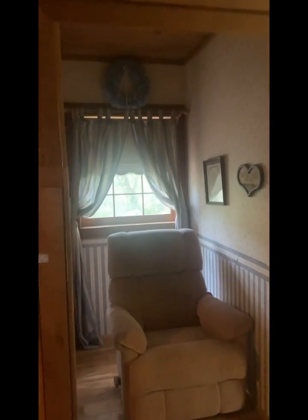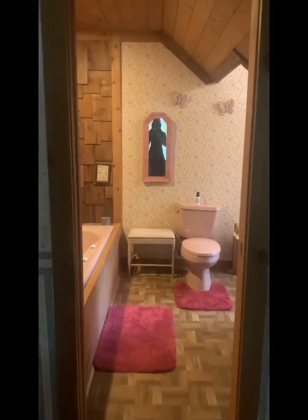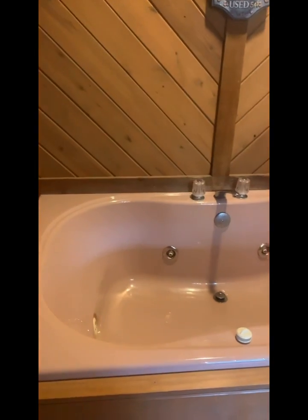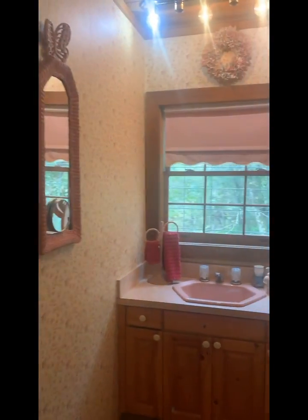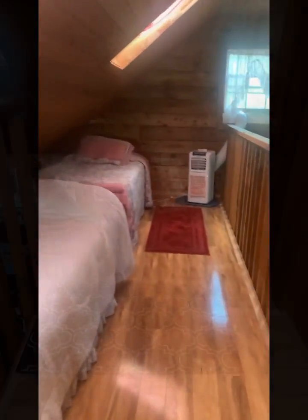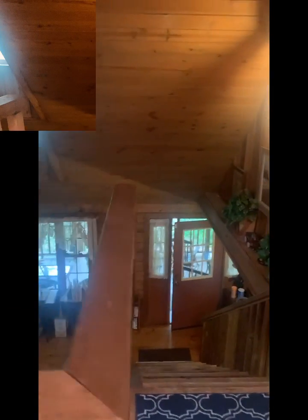So there's the loft here with the three more beds. This is the room upstairs. So this is the bathroom here in the bedroom. Nice view. All right, let's see this view. Here's a view from the top of the loft.